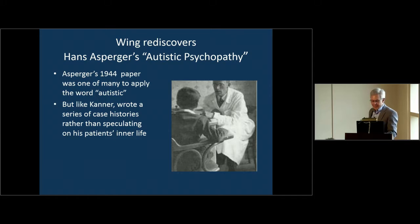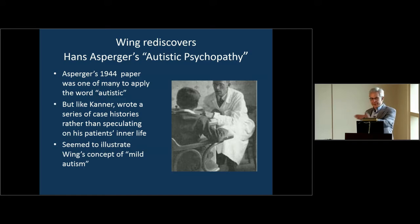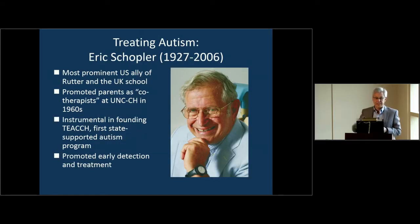And he wrote case histories. So Wing thought that he had really illustrated her idea that there's a kind of mild autism in people who are completely verbal, but just their language is maybe one-sided or lacks nuance, and they're awkward in relating to other people. So Asperger comes earlier, but he's brought into the story at this point by Loretta Wing, and you can see why.